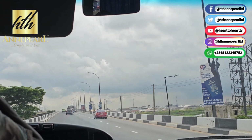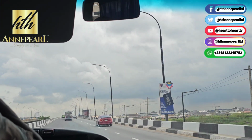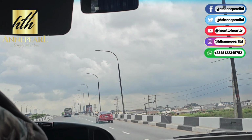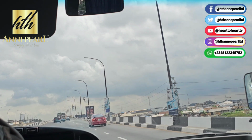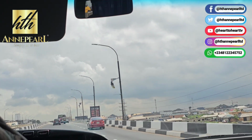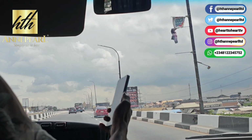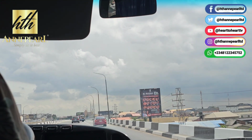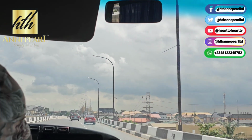Now, for those who know about the BRT lane, if you pass the BRT lane and you are not driving a BRT, I rest my case. So you need to understand that if you are new in Lagos, don't pass through the BRT lane. Go through where other cars are going. When you see that big long bus they ride as BRT, that is blue or one color you don't know, passing a particular lane, avoid it.